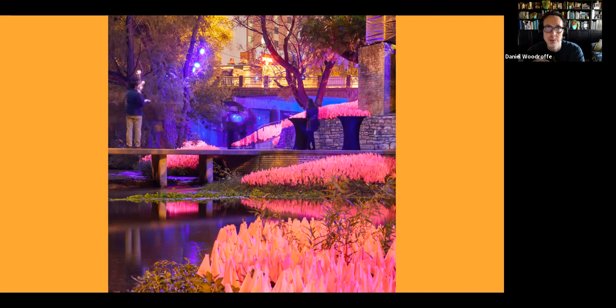80,000 flags was no small feat, but we had to think very carefully about how that is actually implemented on the ground with change of landform, and really look at our site very carefully and understand how we actually implement it. It was really important to establish power early on.